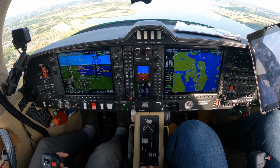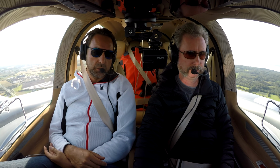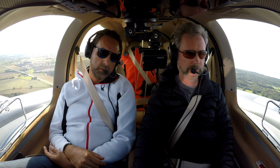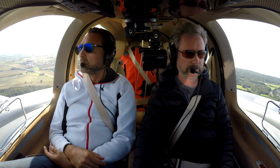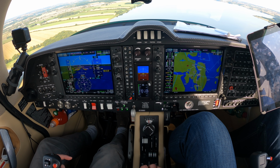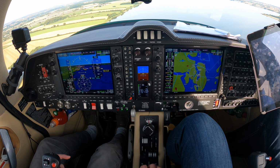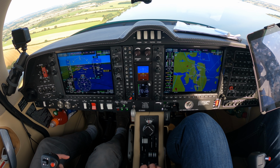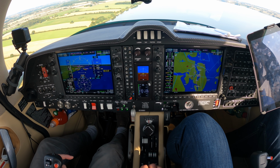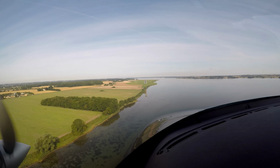So I'm gonna step out of the pedals now. So, final check, gear down, 3 greens, red light gone, flaps landing, and parking brake is released. And we are clear to land. So see how nicely this works with 40% power? Yeah, I'm just bumping it a tiny bit because we're getting slow. Yeah, just a little bit. We want 95 right to the fence, right? Yeah, 95 is good. Minimums.